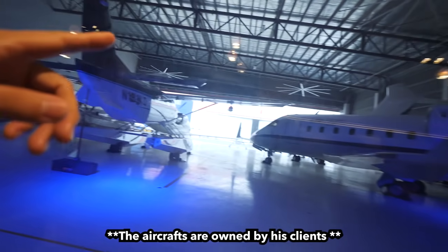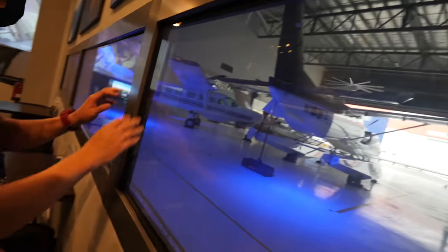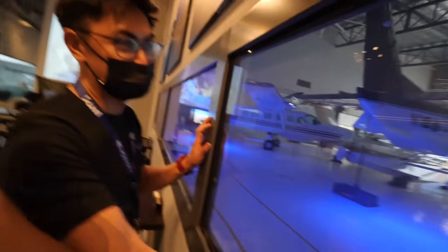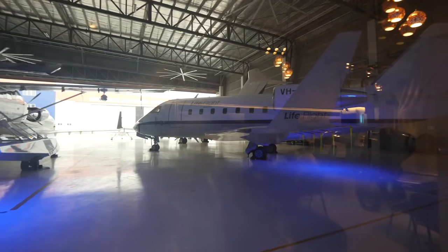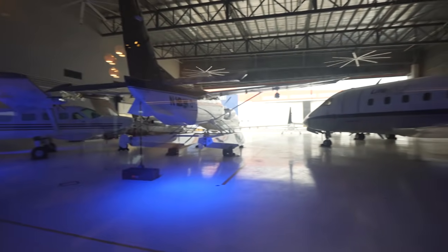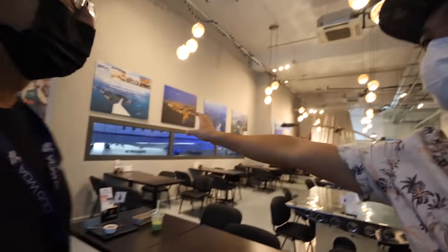What? He owns all these private aircraft. No more, you cannot take photos, but today you can. We say this is to protect our owners. Just like if you have a Porsche or Ferrari inside here, you don't want people taking pictures of the car. What kind of people own those planes?